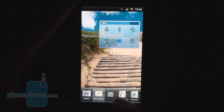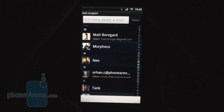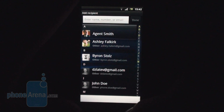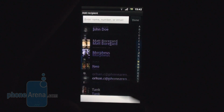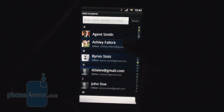Most everything else is skinned as well. The messaging app, the phone book. This white strip here is due to the non-final software. It will probably be gone in the final version. The white glow when you reach the end of a scrolling list here is orange in stock Gingerbread. So Sony Ericsson has definitely skinned it.